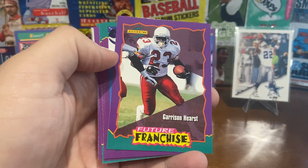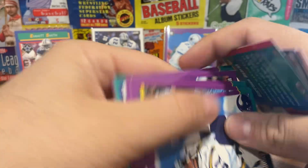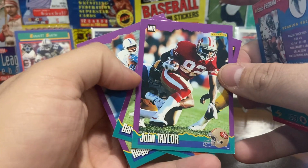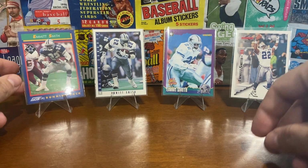Garrison Hurst, the future franchise. This is a base card. Not too bad. Garrison Hurst, Anthony Carter, Alvin Harper, Eric Pegram. And we got flipping in here. John Taylor, Darrell Williams, and Reggie Langhorne. I'm going to show you here.